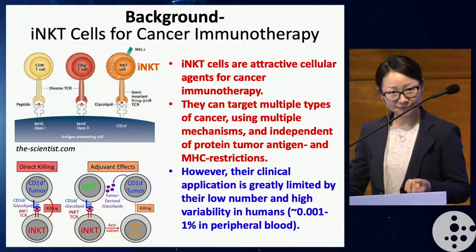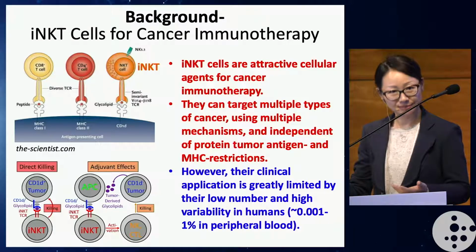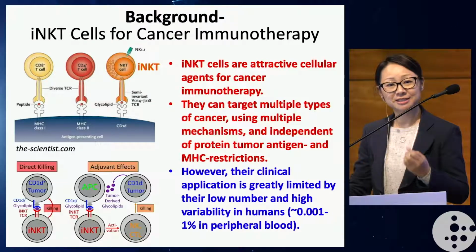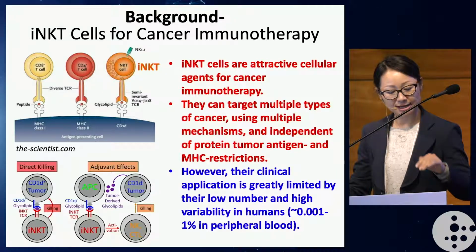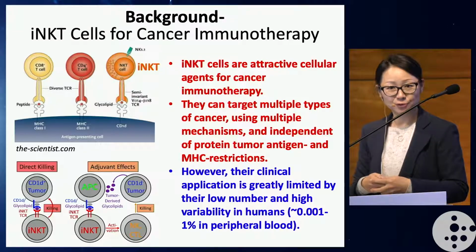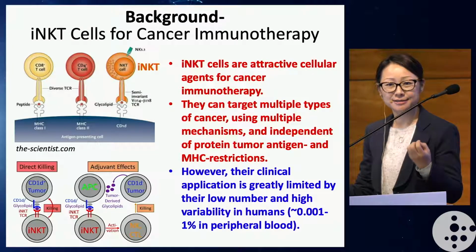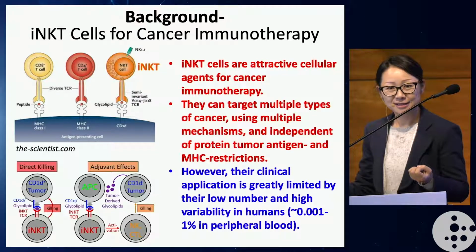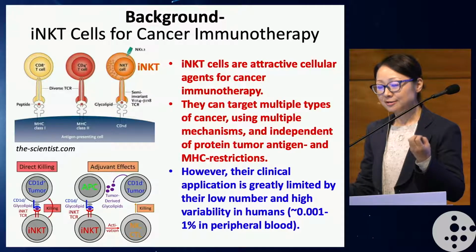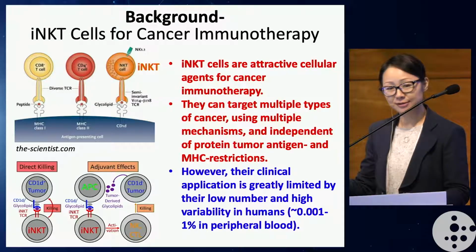Despite all those attractive features, as I mentioned, the limitation is their number. They are of small number in people, and in particular for the cancer patient, the number is at the really, really low end. So clinical trials have been performed in order to increase the number of those cells to acquire the anti-tumor functionality.